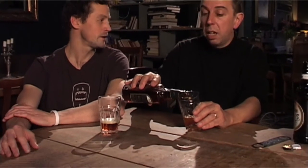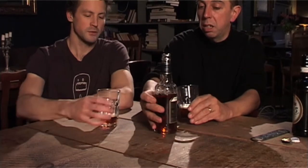Brewers in Belgium blend beers, but in the old days they'd blend old beers with young beers. That's what they did with porter, which we'll be coming to in a moment. Which I think they do with sherry and champagne as well. So it's a common thing. It's not new. It's just that brewers have forgotten, and they are starting to remember what they used to do.